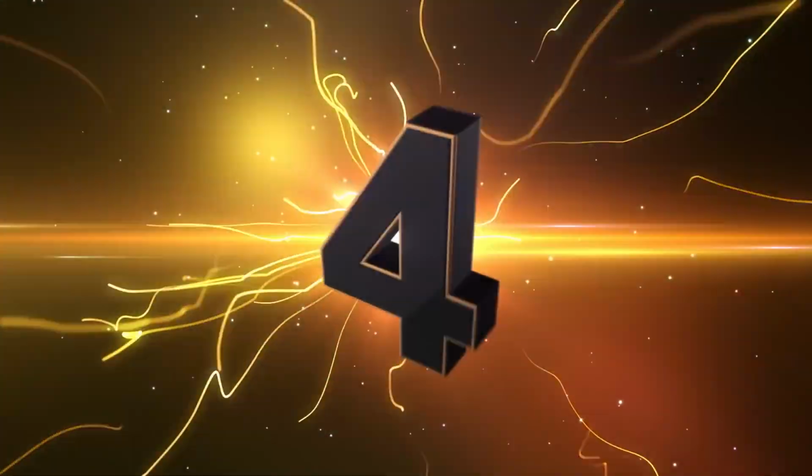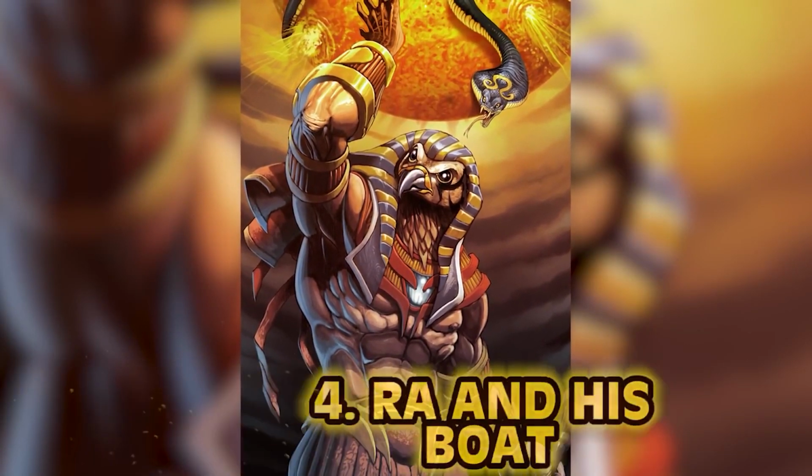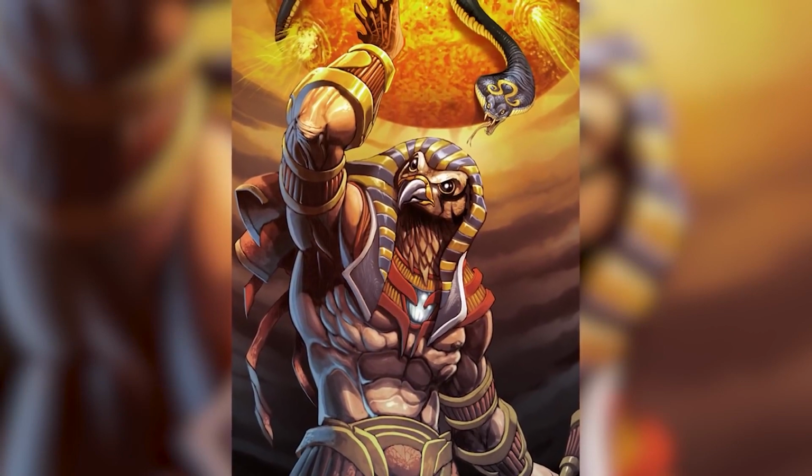Anyways, let's move on. Number 4, Ra and his boat. Ra is one of the most revered gods in Egyptian mythology, especially since he was the god of the sun. He was depicted as a man with the head of a falcon. That kind of makes sense.